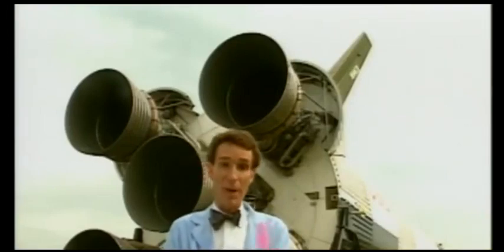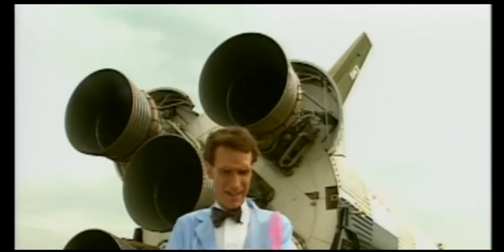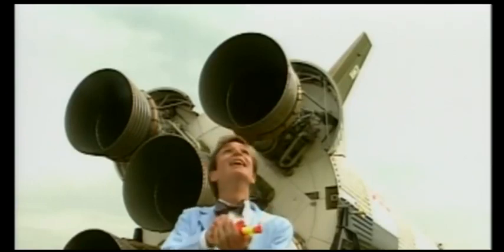So when it goes out the back, it'll have more momentum, and that should make the rocket go higher. 3, 2, 1.